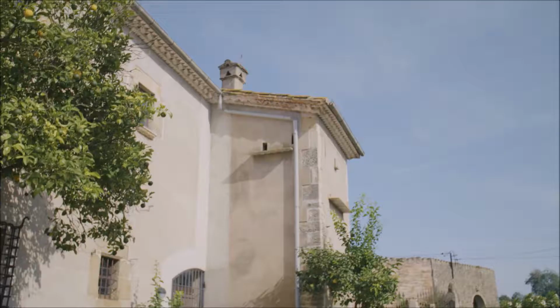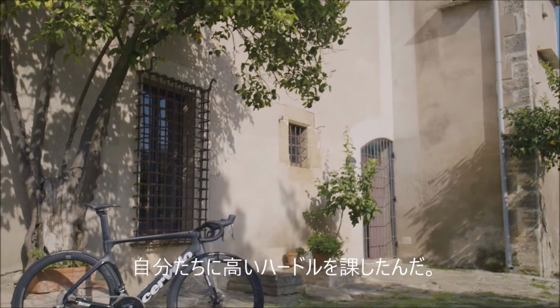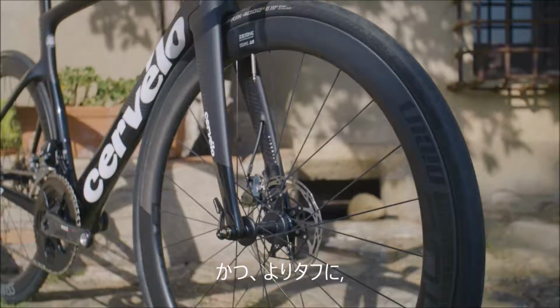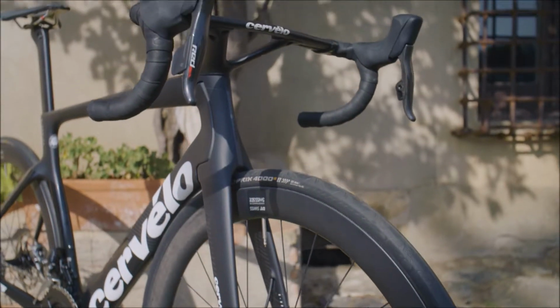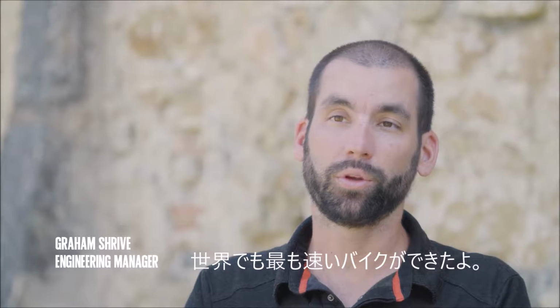It's not the rotor. With respect to aerodynamics, we had set ourselves an extremely unreasonable set of goals with this bike. It had to be simpler, it had to be stiffer, and all of this packaged up in a profile that would redefine the aero market in today's standards. And overall, what we've come out with is the world's undisputable fastest bike.